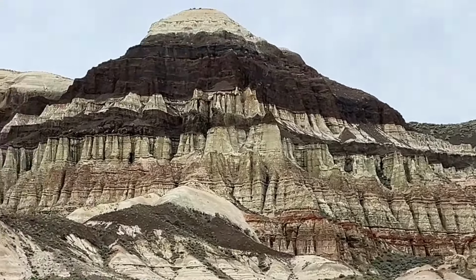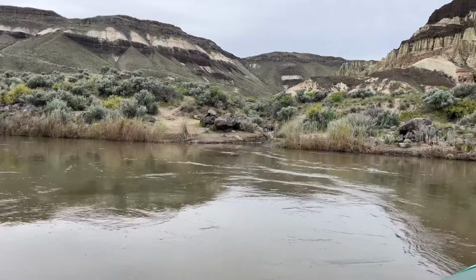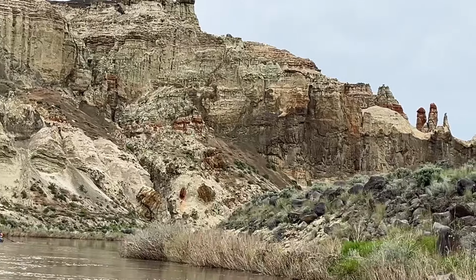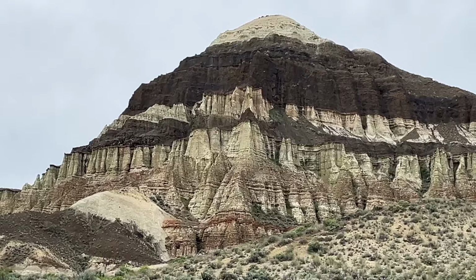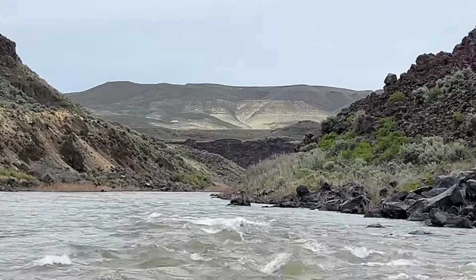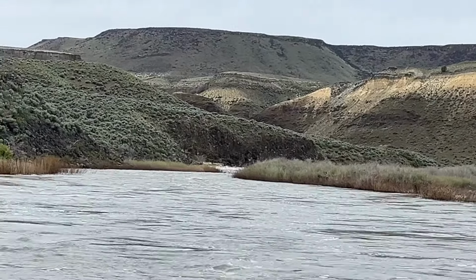Here's our backdrop. Pretty phenomenal. Little creek comes in right there. Chucker standing on that rock right there, assuming a silhouette. All right, made it through Dogleg Rapid, which was ripping and big. That's Dogleg, you can't really see it, but that's it up there.